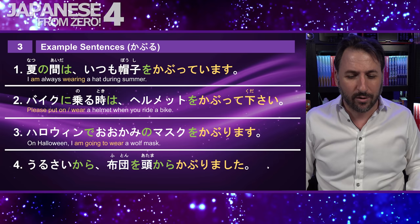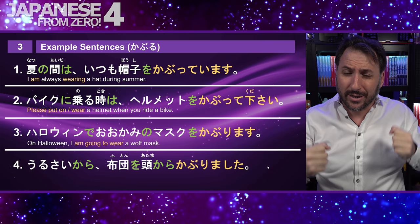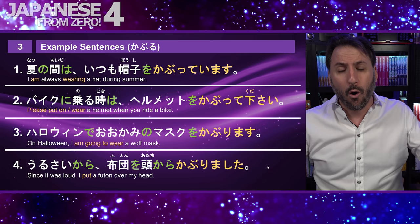Normally you won't see it as, you are a bother. You are being loud. Okay, but that's what they're saying. うるさいから because it's loud 布団を頭から from my head かぶります. That is a direct translation. It doesn't make a lot of sense. In English, it's since it was loud, I put a futon over my head. So to put something over your head or coming from this direction, it's going to be かぶる. Even though you're not wearing it, you're putting it over your head, you can use かぶる here.